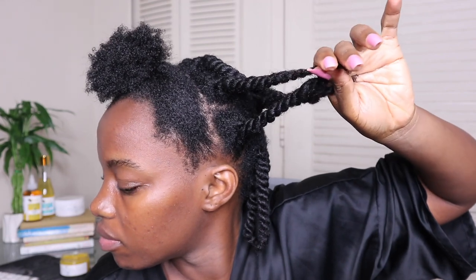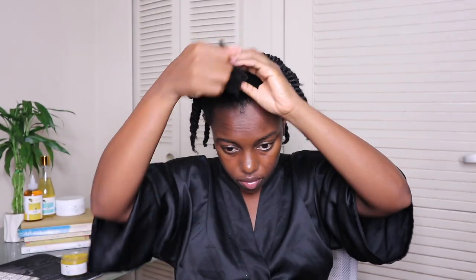So this week I did my twists a bit chunkier for my twist out, and look at my twists. They're nice and juicy and they look amazing. I know my twist out is going to be bomb when my twists look really bomb. So look out for that.